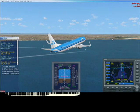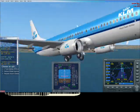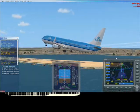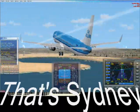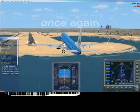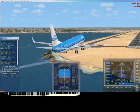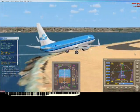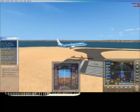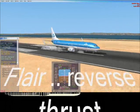Feet. Gear down if you intend to land. 400 feet. You're below the glide slope, let's intersect it. 300 feet. Feet. 100 feet. 50, 40, 30, 20, 10.